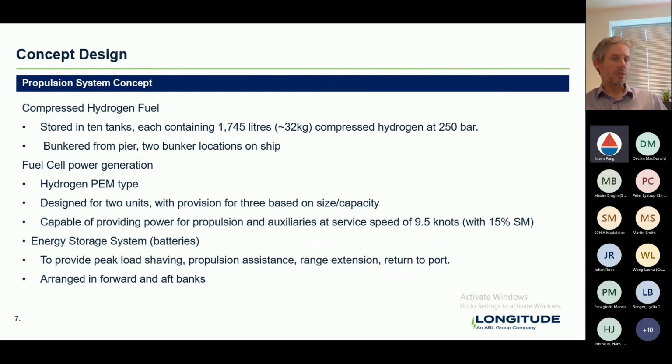So yeah, the propulsion system concept. Fuel cells were requested by the client from the start. We're storing the hydrogen as compressed hydrogen in 10 tanks with carbon fibre. The hydrogen will be bunkered from a pier in Kirkwall. There are 2 locations on the ship where the hydrogen will be bunkered.